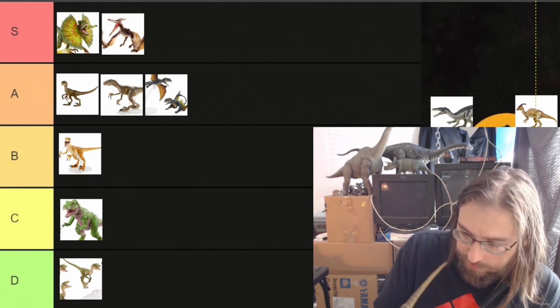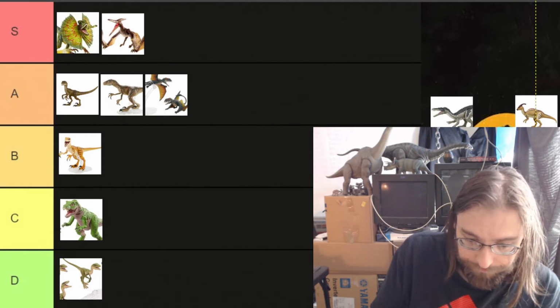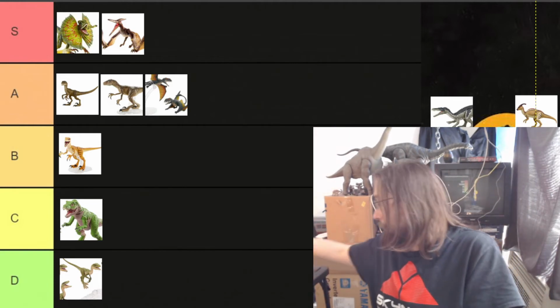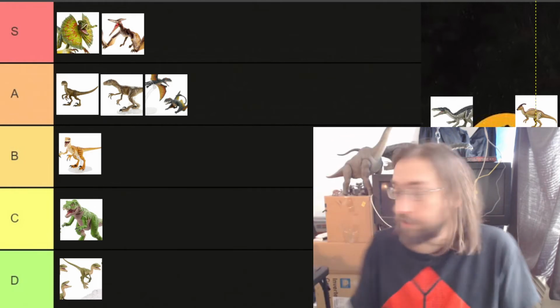Yeah, I'm gonna rank the small one ahead. Honestly, I think the paint job is just better enough. It looks just more detailed, more distinctive, that I actually do like it.